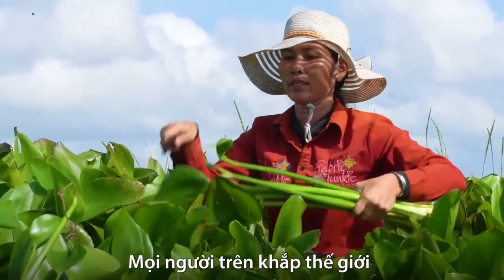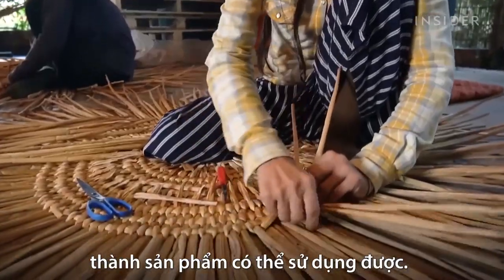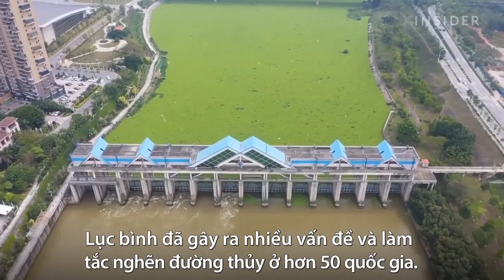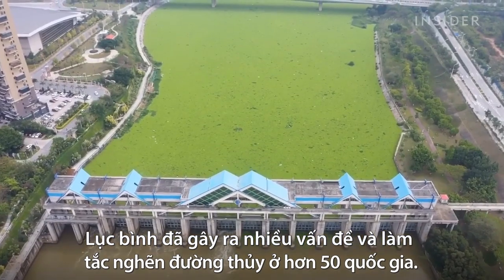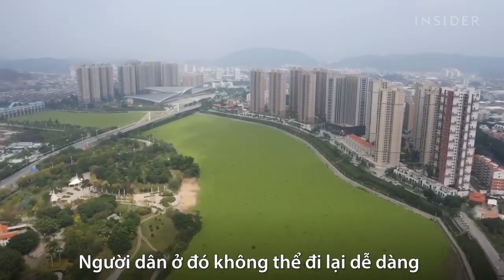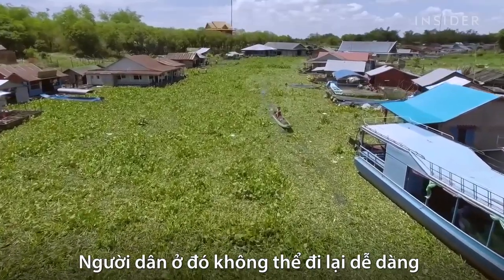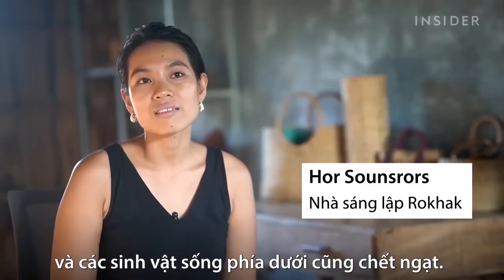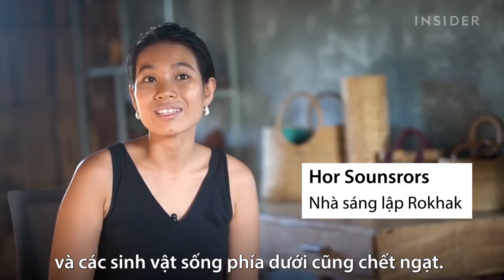People all over the world are turning invasive species into usable products. The water hyacinth has posed problems and choked waterways in over 50 countries. The people there cannot travel easily when it grows super thick, and also the living things under the water die.